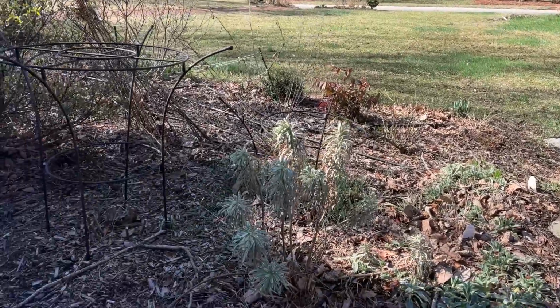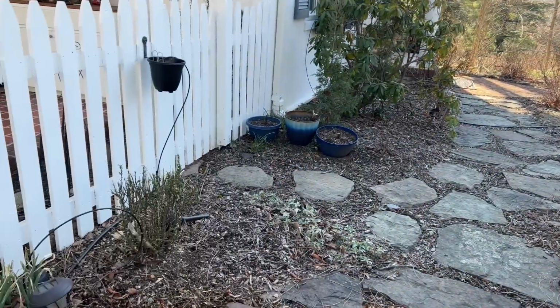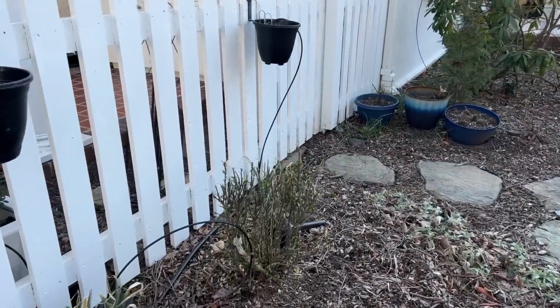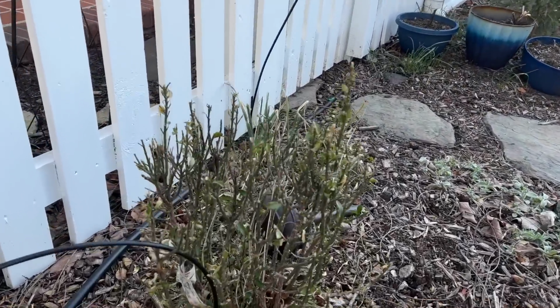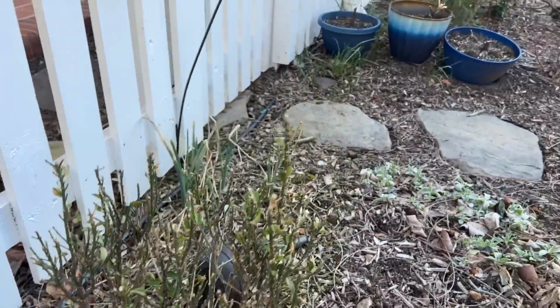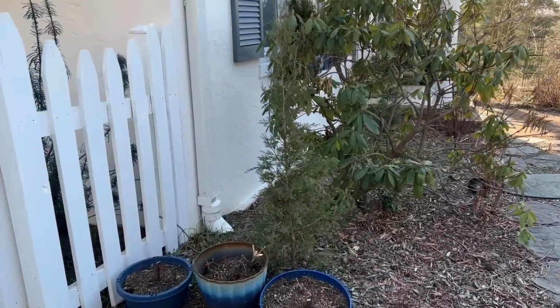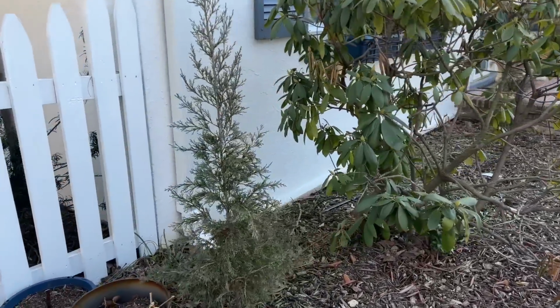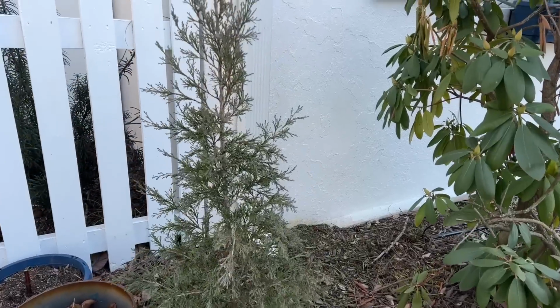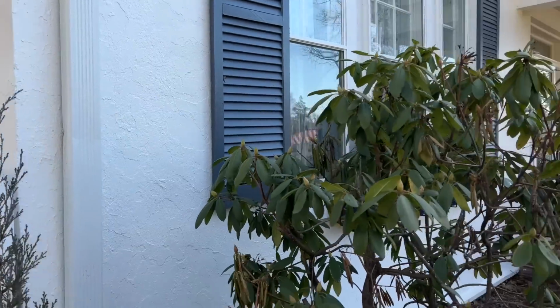Lots of different perennials around here. There's some euphorbia. There's where my baptisia is. Oh, I wanted to show you this deer damage. This is a euonymus shrub that has just been totally decimated. But my Taylor junipers are doing well. I have 4 of these across the house. Here's one. And it's getting taller, and it is getting a little bit thicker up along the stem, so that's good.